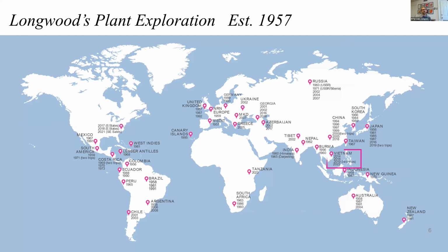If you look at the history of plant exploration at Longwood Gardens, the program started in 1957. And this is about the time when Longwood became a public garden. It was also a time in the United States when the horticulture industry, the nursery industry, was not nearly as robust as it is now, especially with regard to the plants that are available to us. Think about it now, there's tons and tons of choices. In the late 1950s, that industry was really just getting ramped up to where it is now.